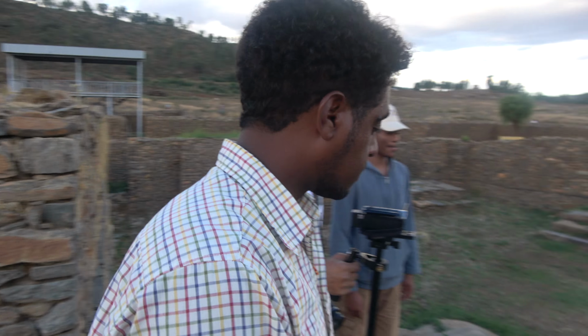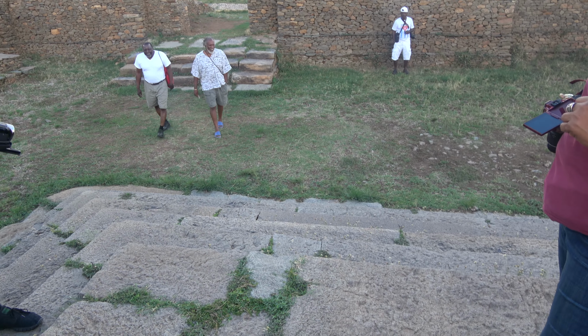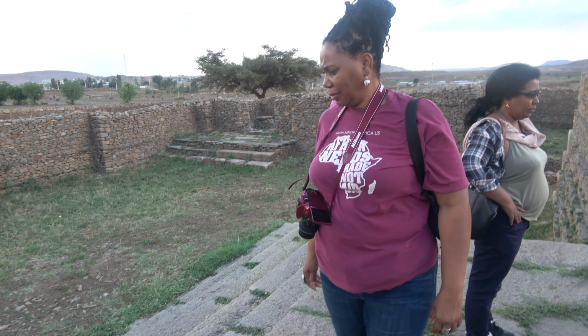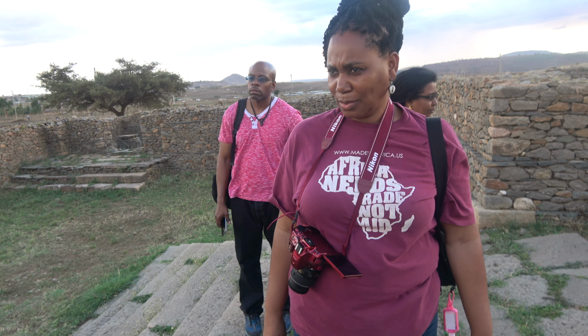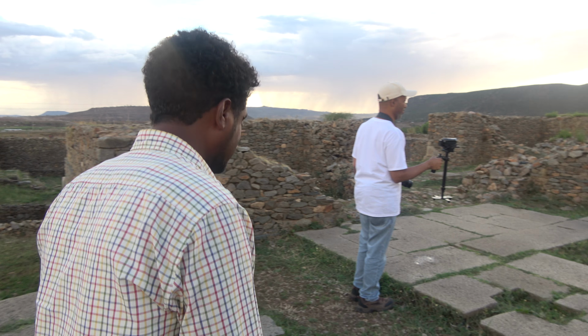steps. One, two, three, 4, 5, 6, 7. Can you see the first one? The last one is a little bit buried. 1, 2, 3, 4, 5, 6, 7. King Caleb's palace has 7. The other old one, Simon's, has 7 too.